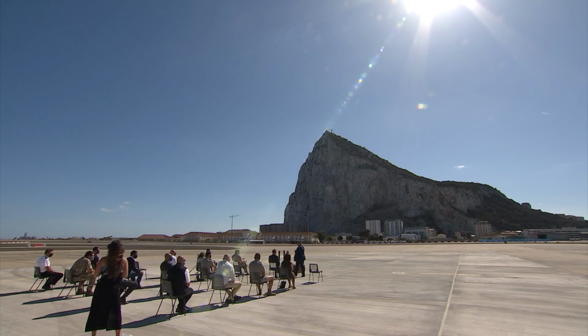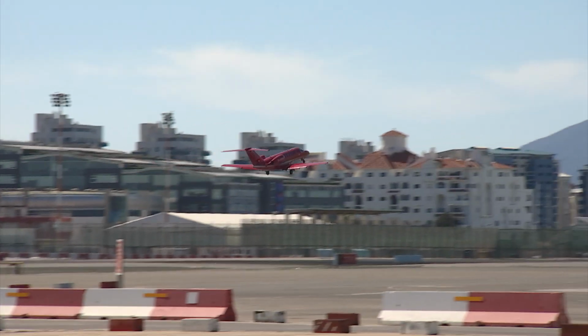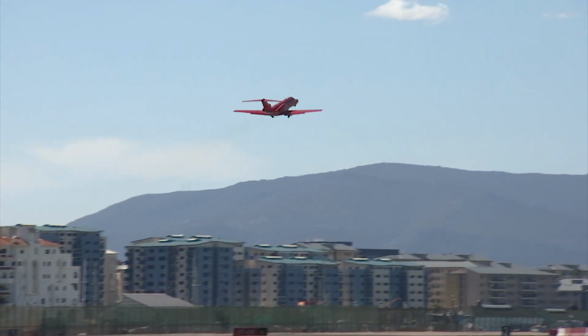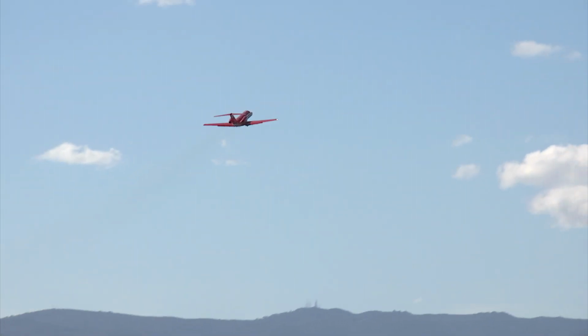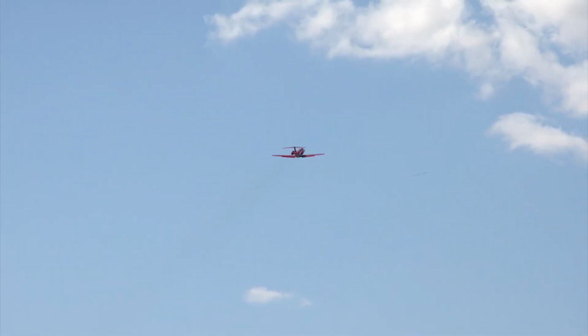Regular visitors include Falcon and Hawk aircraft and NATO C-17s, but today it was a private plane that inaugurated the newly upgraded strip of land, a reminder, if ever one's needed, of what a magnificent sight awaits all those who fly in and out of Gibraltar Airport, whether military or civilian.